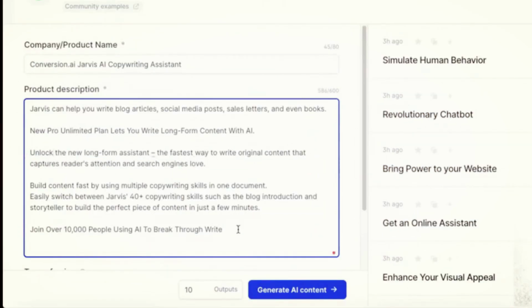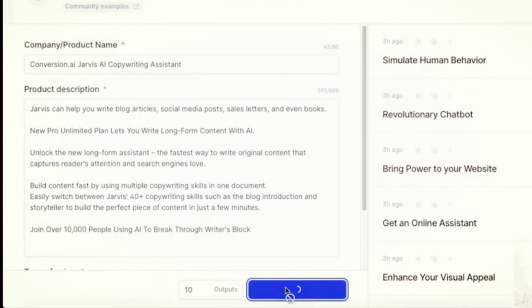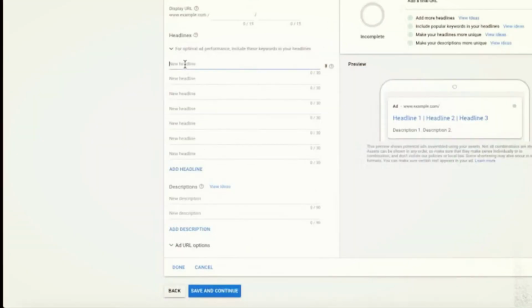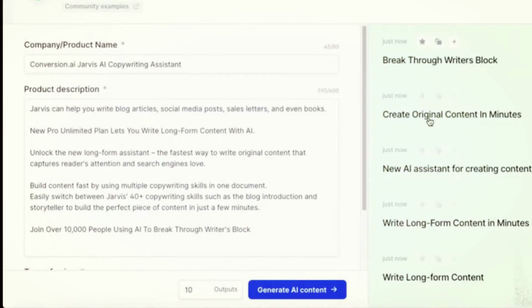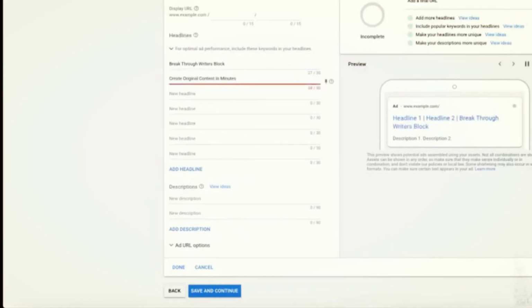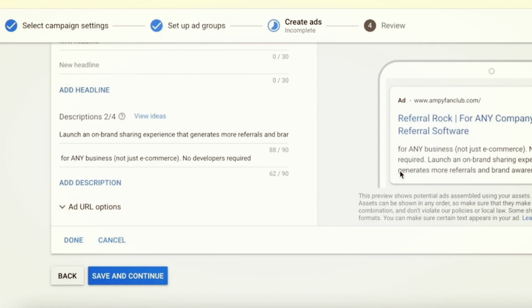All you need to do is give the product name, copy the product description from the sales page, and click Generate AI Content, and this online copywriting tool will generate a few advertisements for you. Then you can just copy and paste it into your ad. Next, you can just change one word and then create various versions of the same advertisement. You can experiment and see which advertisement headline and description works well to make you $100 or more. Once you are done, press save and continue.